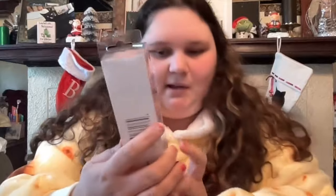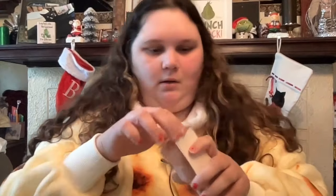Okay, guys, now we're moving on to all brand new stuff. Ready? Let's go. So first, for Valentine's Day, they brought out these rose makeup brushes. Are you kidding me? Look at that. I cannot get over these.